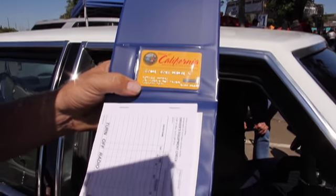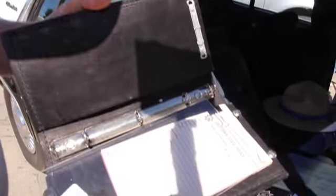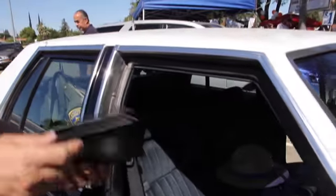Got an old California fuel card. All right. And you got your little logbook there, and that looks like a ticket book to me. Ticket book. Yeah. Very cool. Little pieces that you collect. I think this is just a notebook or something.